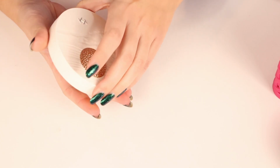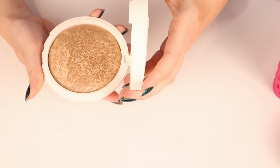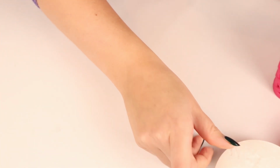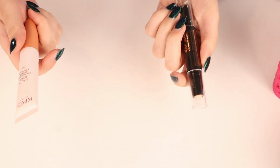And then Kiko Milano Gold Reflection Sunkissed Baked Bronzer in Sienna. I'm definitely keeping. I love this formula. This is so good. Okay, I'm keeping some things. I'm keeping some limited edition things as well. Sometimes limited editions don't vibe with you, you don't vibe with them.